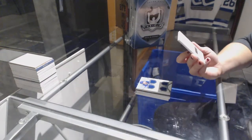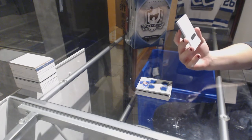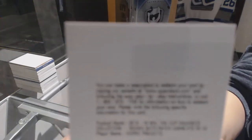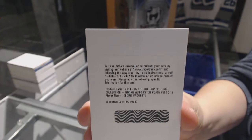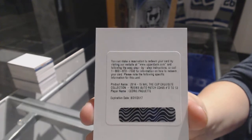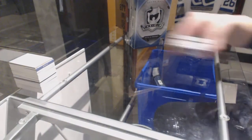And we've got an Exquisite rookie patch auto numbered to 13. Correct me if I'm wrong on the team, but I'm going to say the Tampa Bay Lightning, Cedric Paquette. Numbered to 13, Exquisite rookie patch auto. Not too shabby. And is Tampa excellent?